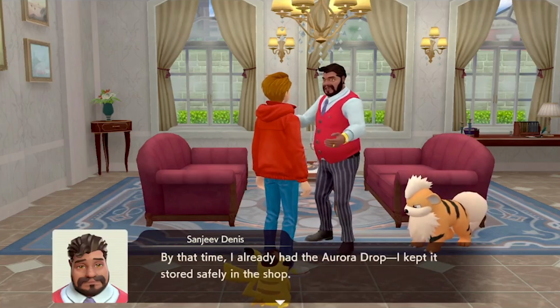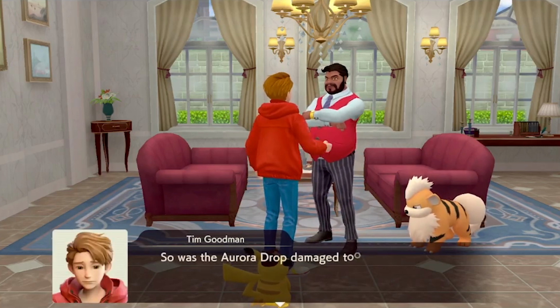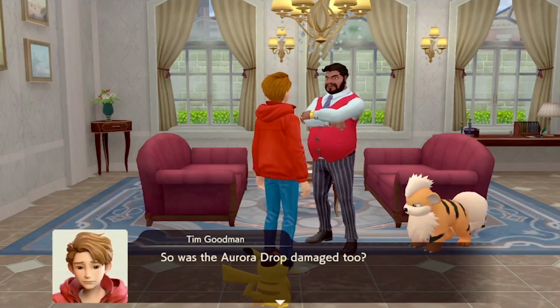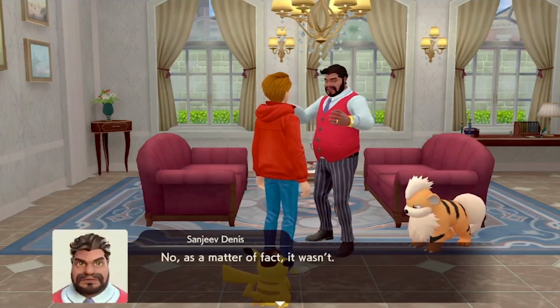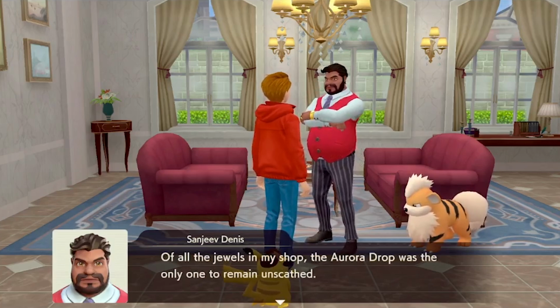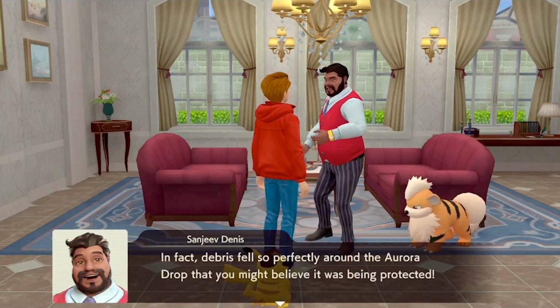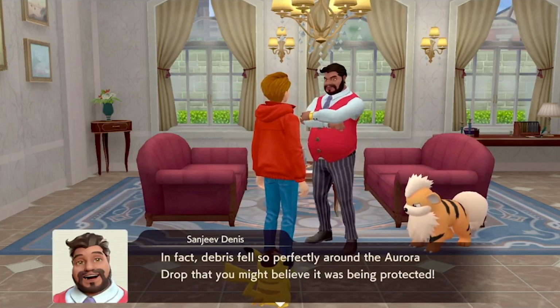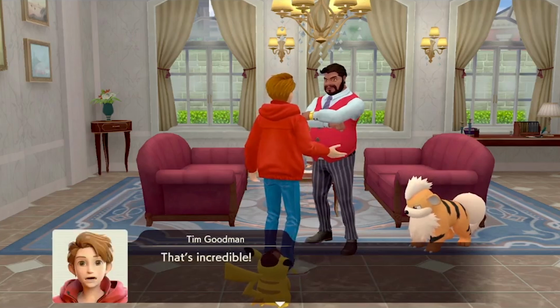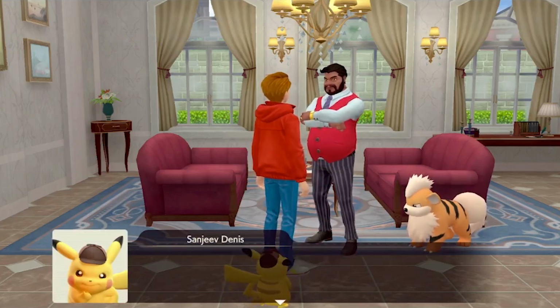By that time, I already had the Aurora Drop. I kept it stored safely in the shop. So the Aurora Drop was damaged too? No, as a matter of fact, it wasn't. Of all the jewels in my shop, the Aurora Drop was the only one to remain unscathed. In fact, debris fell so perfectly around the Aurora Drop that you might believe it was being protected. That's incredible. I guess there's some magic left in the world after all.